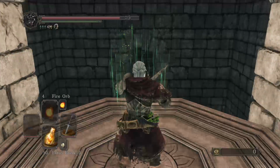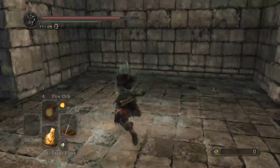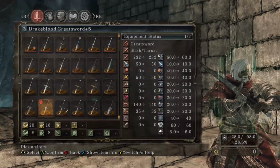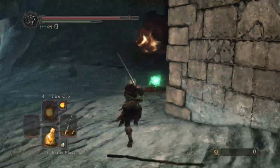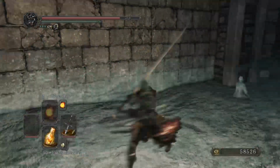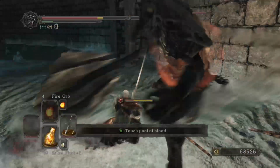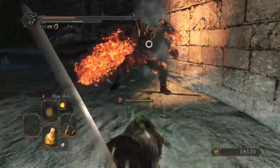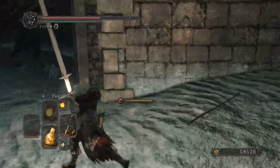Just noticed this area is called Brume Tower. And you're making a clean sweep of the place. Oh ho! That is fantastic. Alright, I am going to switch very briefly to my Zweihänder for a little bit of extra reach here. The lack of reach, really quite unfortunate. The lack of skill, also really quite unfortunate.